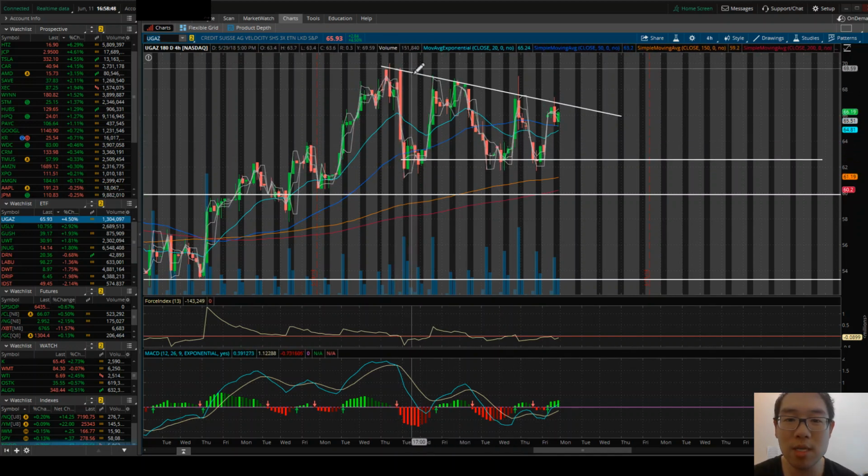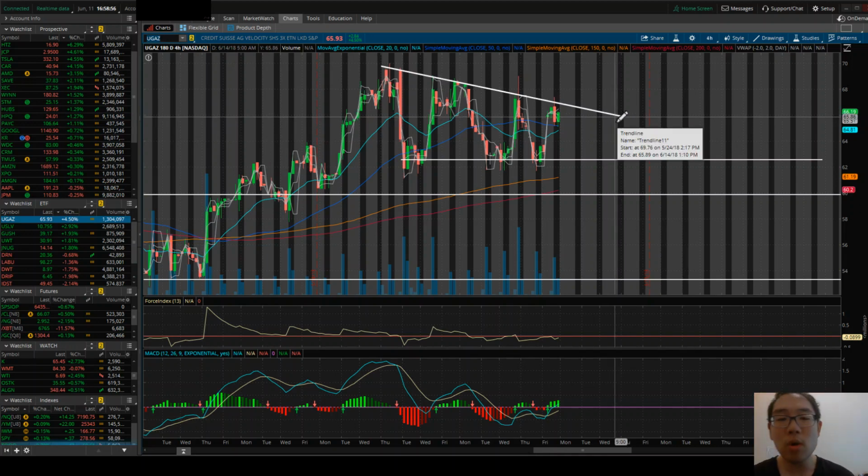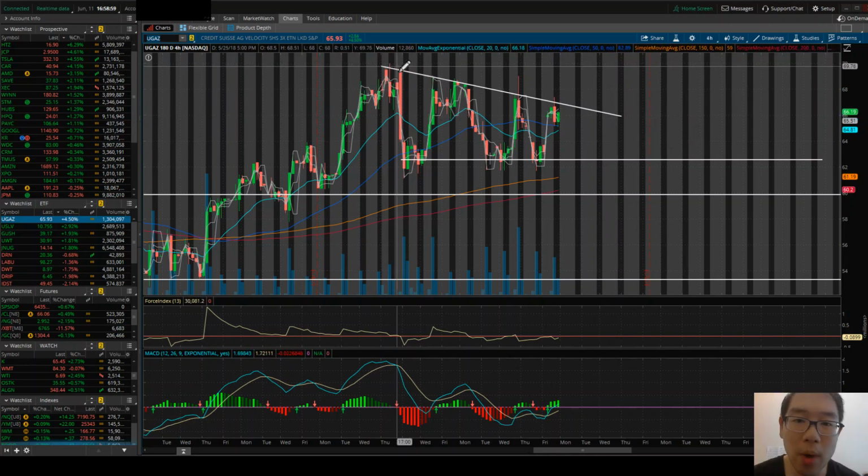One thing to note is, like I said, I like to be a little more conservative, so I drew in this resistance line, this lower high line. So why did I draw it like that? Well, it was because all the body of the candles stayed under the resistance line, right? Sure, we had a spike up, but what really matters is where it closed, right? Where the candle closed is more important than where it spiked.